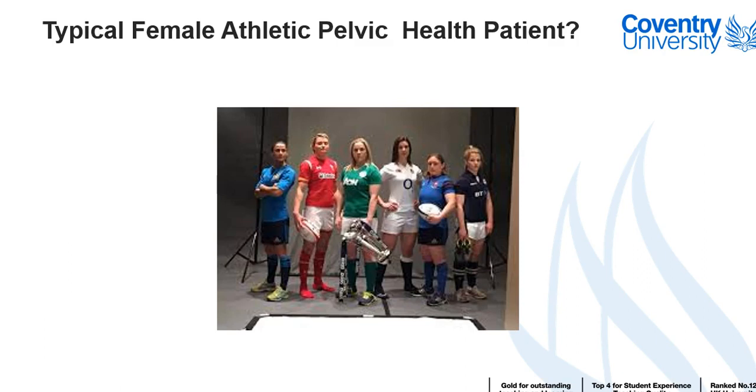We also have another big group, and these are the patients who you will be seeing in clinic or your hospitals. These are the postnatal patients. So this might be a lady who's going back to running, spinning, Pilates, yoga, where they're starting to get maybe low back pain or abdominal pain or hip pain. They may have some stiffness in the lumbar spine or hips. They may have a rectus diastasis, where they have an increased tummy gap. They may have some pelvic floor weakness. So that's another very common sporting pelvic health patient group.